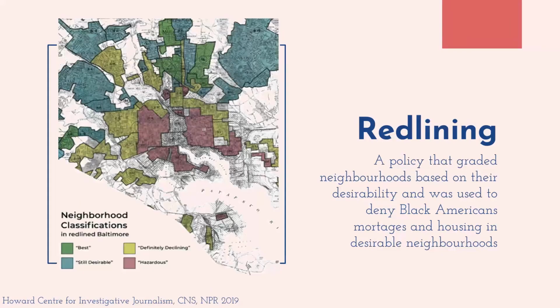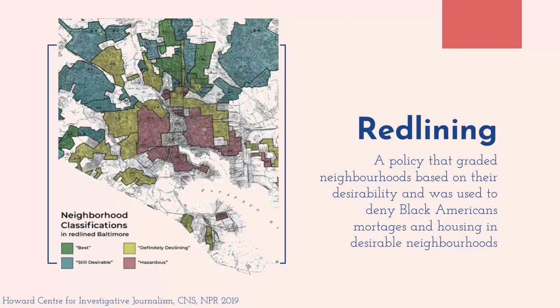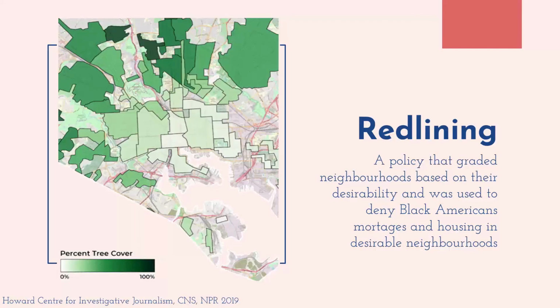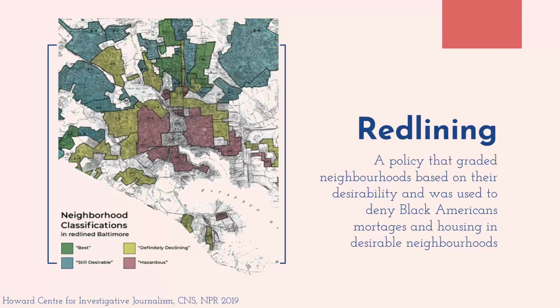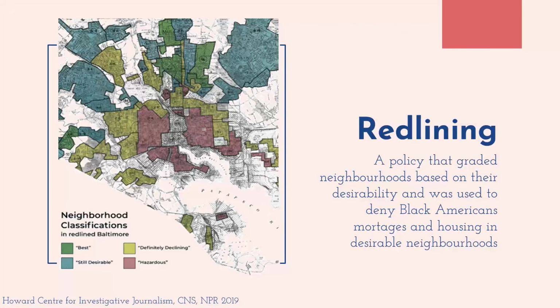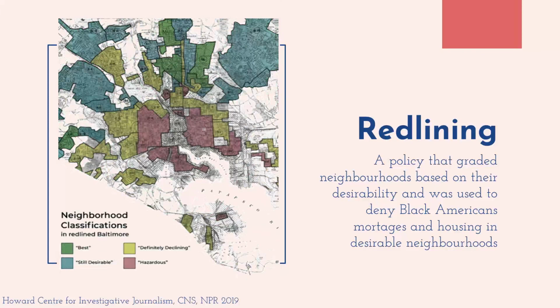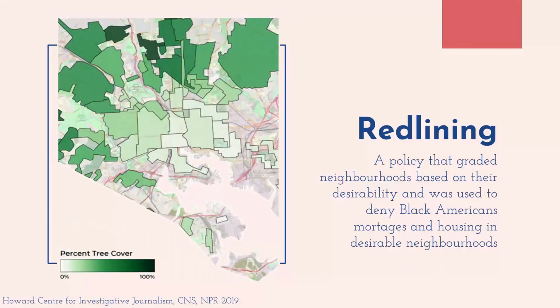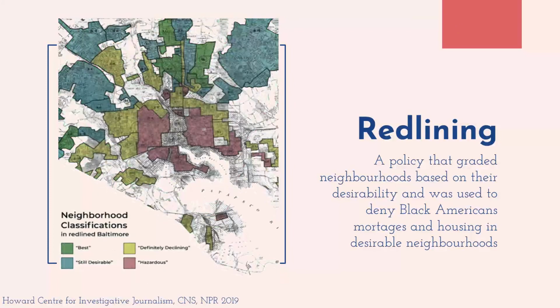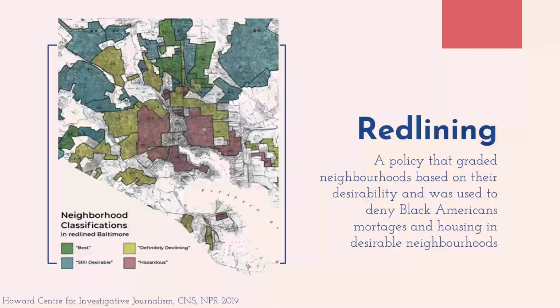Multiple studies have demonstrated that air pollution exposure and urban heat island effects are magnified in majority-minority neighborhoods in American and Canadian cities. But we have to think about how these segregated neighborhoods came to be in the first place, and the policies and social structures that have kept them in place and have allowed for environmental injustices to occur. One particularly notorious example of how structural racism has impacted the spatial dynamics of cities in the US is redlining.